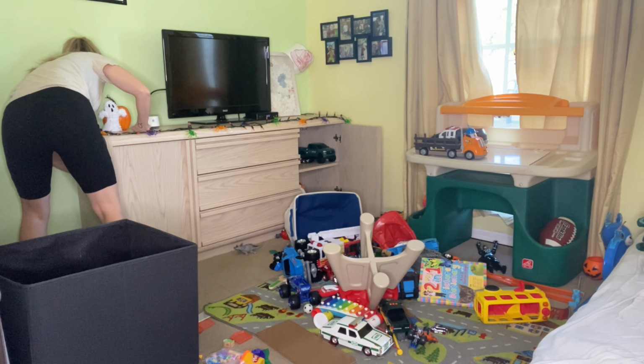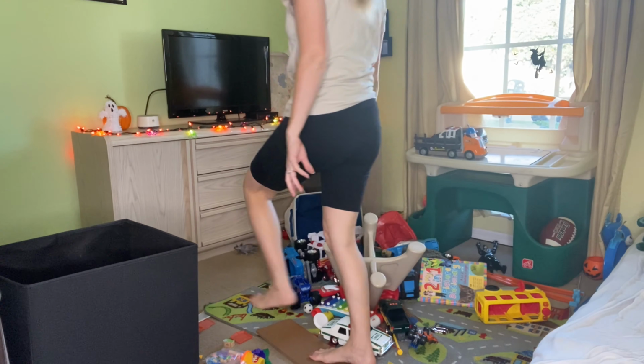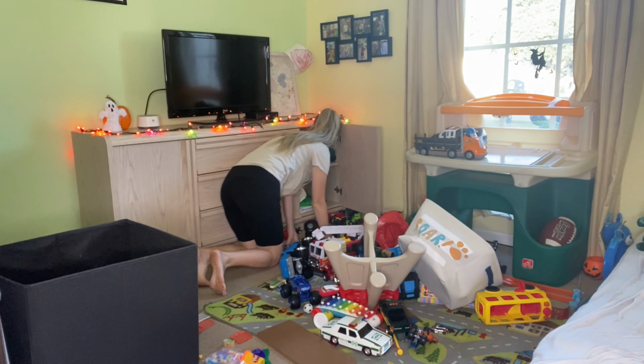So now that his closet is done, I'm moving on to his bedroom, and I try not to take long at all in here. I'm gonna do maybe 15-20 minutes. I'm just gonna clean things up.